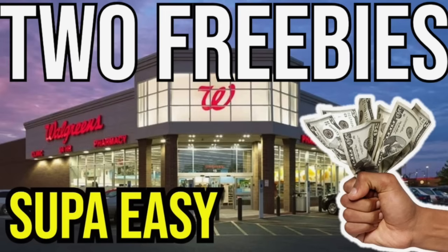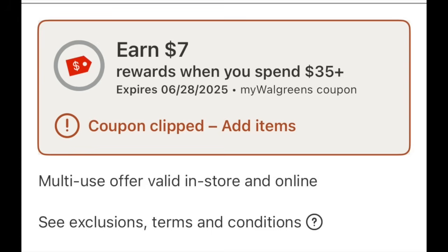So the first thing I want to talk about is on Wednesday, many of us received this, which is a $7 back when you spend $35. Always your mileage may vary if you get these or not, and if you're not getting them, you're probably getting the paper ones in store. And as you see, it says multi-use, so I'm thinking it's going to work for the week of the 15th and the week of the 22nd because the expiry is the 28th, but we'll definitely have to test it out.